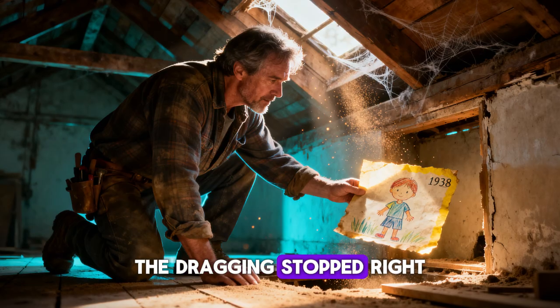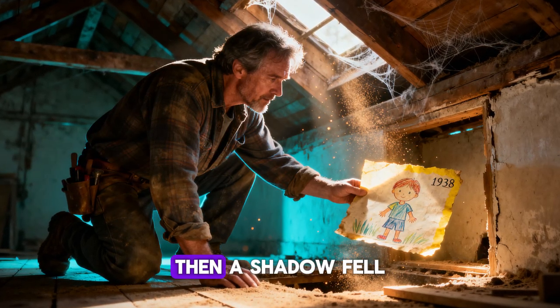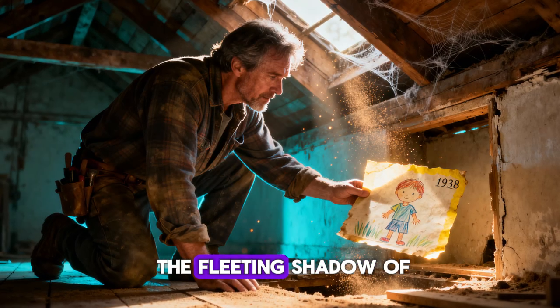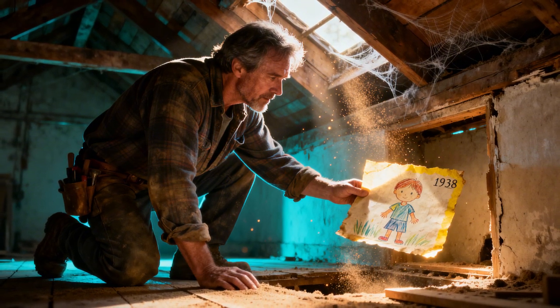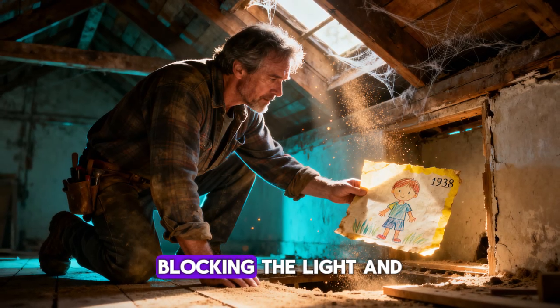The dragging stopped right above the window. For a few seconds there was nothing. Then a shadow fell over the window, plunging the attic into a dim, murky twilight. It wasn't the fleeting shadow of a passing cloud. It was solid, definite, and it stayed there, eclipsing the sun. Something was standing on the roof, right outside the window, blocking the light.